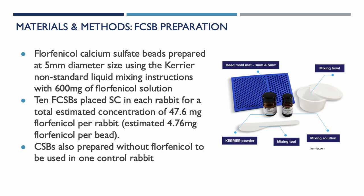To prepare the beads, the carrier calcium sulfate kit, as seen here, can be used to make 2 different size beads and mixed with the veterinarian's chosen antibiotic. Different mixing instructions and set times are provided. The Florfenicol calcium sulfate beads we prepared at the larger 5 millimeter diameter size using the non-standard liquid mixing instructions with 600 milligrams of Florfenicol solution. We used 10 calcium sulfate beads subcutaneously in each rabbit, so that was estimated to be about 4.76 milligrams Florfenicol per bead and about 47.6 milligrams per rabbit. We also prepared some calcium sulfate beads without antibiotic to be used in one control rabbit.